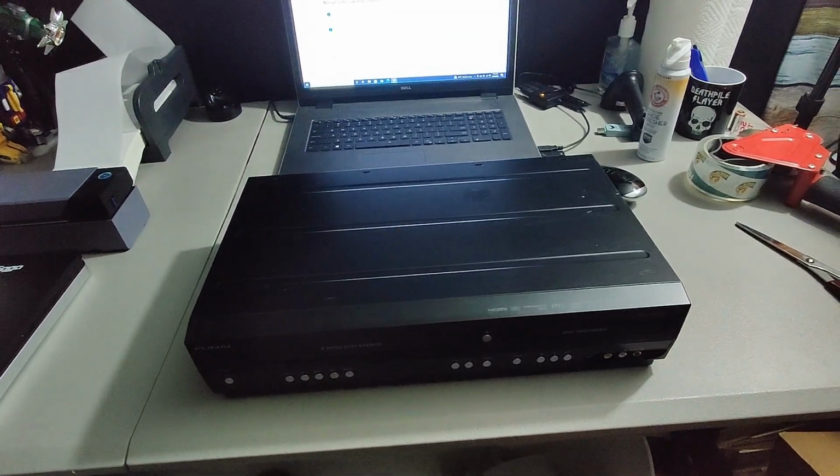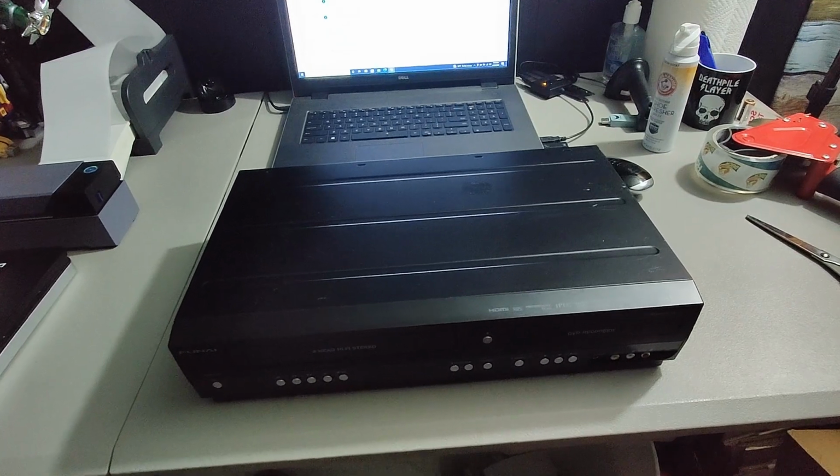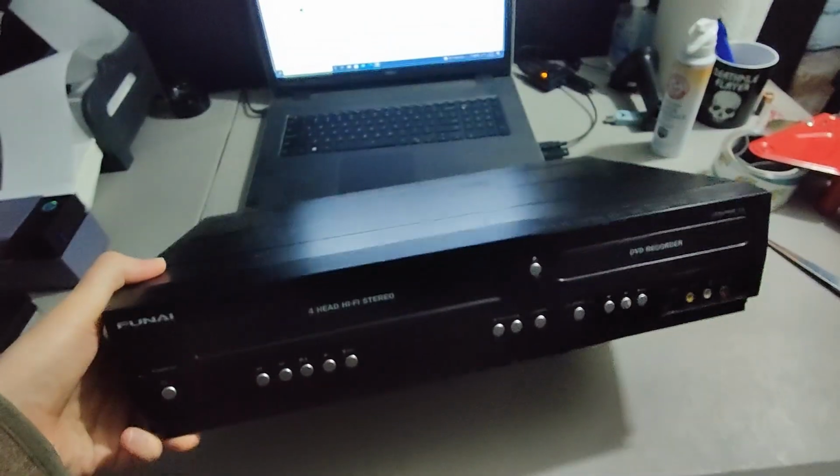What is up, everybody? It is Wick here, and I'm going to go over a bunch of items I've sold on eBay recently. You can look for the same stuff out in the wild, find it, flip it, make some money. But first, I got this Funai DVD recorder.